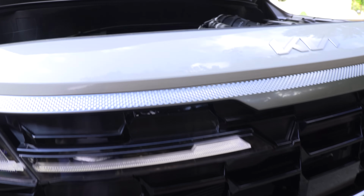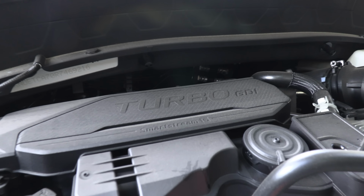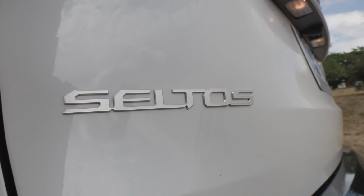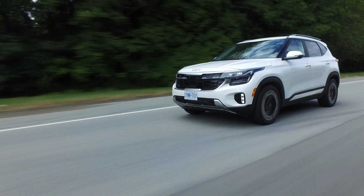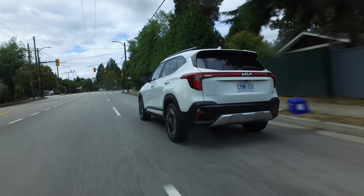A 1.6 liter turbocharged 4-cylinder with an 8-speed automatic transmission, 195 horsepower and 195 pound-feet of torque. Standard all-wheel drive for this model, and you can put regular fuel in it. Now, the base model is a 2-liter 4-cylinder with a CVT, 147 horsepower and 132 pound-feet of torque. It's available with front-wheel drive and all-wheel drive.